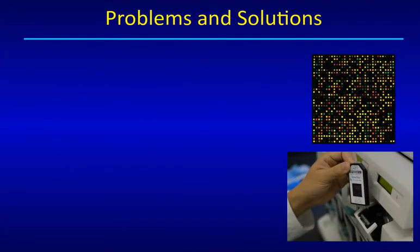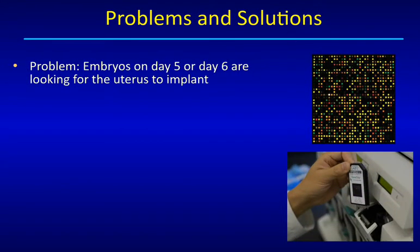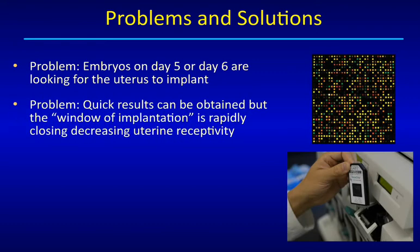The challenges associated with IVF and preimplantation genetic diagnosis are that the embryos are looking for the uterus around day number 5 or day number 6 of embryo growth to implant. If you hold them out any longer, they will not grow in the uterus. And so that's problem number one. The second problem is that there's what we call a window of implantation for the uterus, a certain finite period of time that that embryo is allowed to grow into the uterus. And if we miss that window of implantation, you won't conceive.